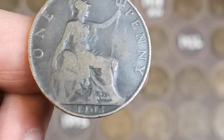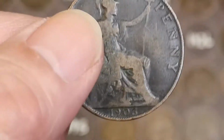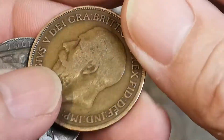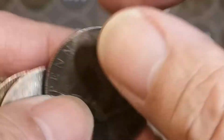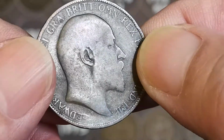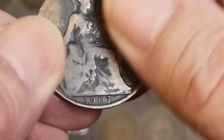Oh, there's a 1903. And it's a closed common 3. Not rare open 3. 1920. There's a 1916. Not the recessed ear type. Alright, so what we got here? 1906. Edward the 7th. Another Edward the 7th. 1907.